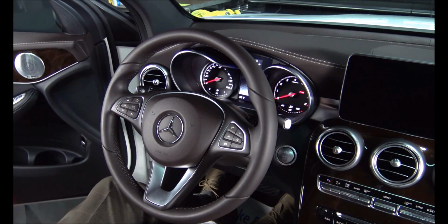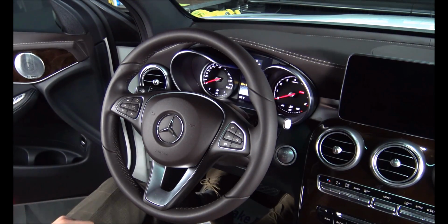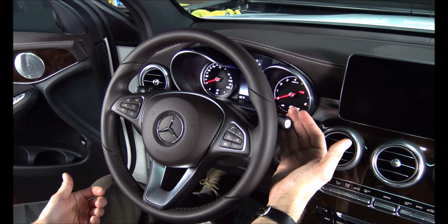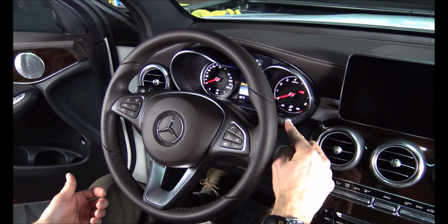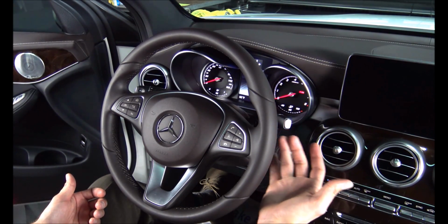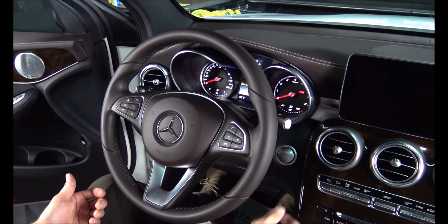A nice thing is that you do not have a parking brake that you have to activate and deactivate by pushing anything down here. It is automatic, and that's a pretty handy feature. You have your typical Mercedes-Benz shifter stalk, and you press it in for park, and once the vehicle is running, you push it up for reverse, pull down for drive, and in the middle there is neutral.